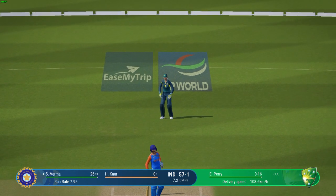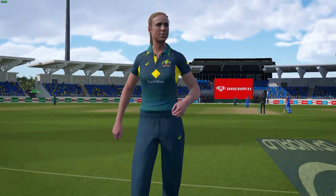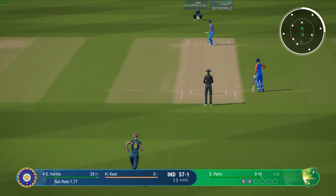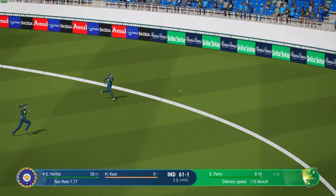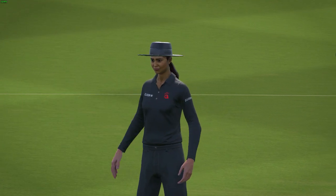A little bit of wobble on that ball. It's safely taken by the keeper. Not enough on it to entice a shot, though. Nice shot. Just a flick off the pads. Doesn't even wait to see if the ball's going to do anything. Onto the front foot, punches it away to the boundary.